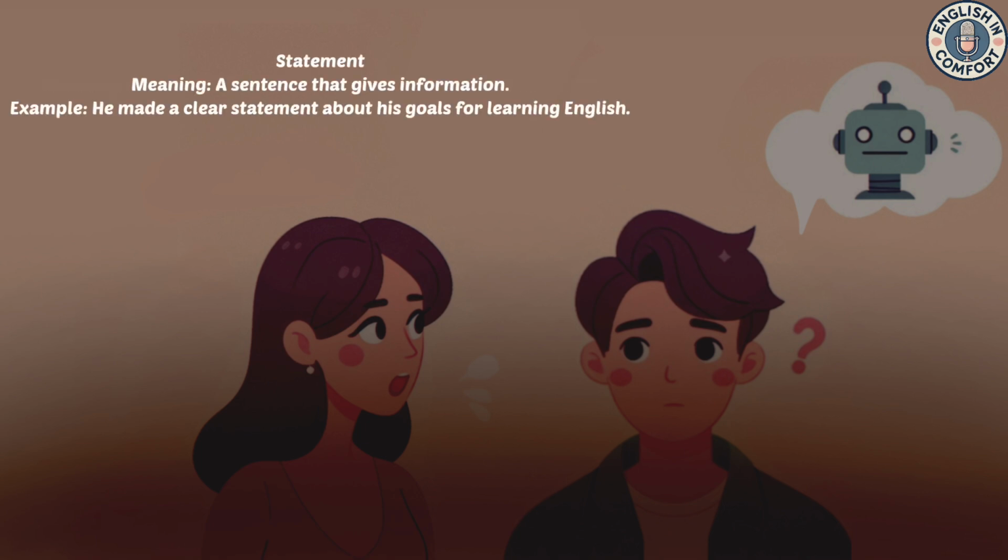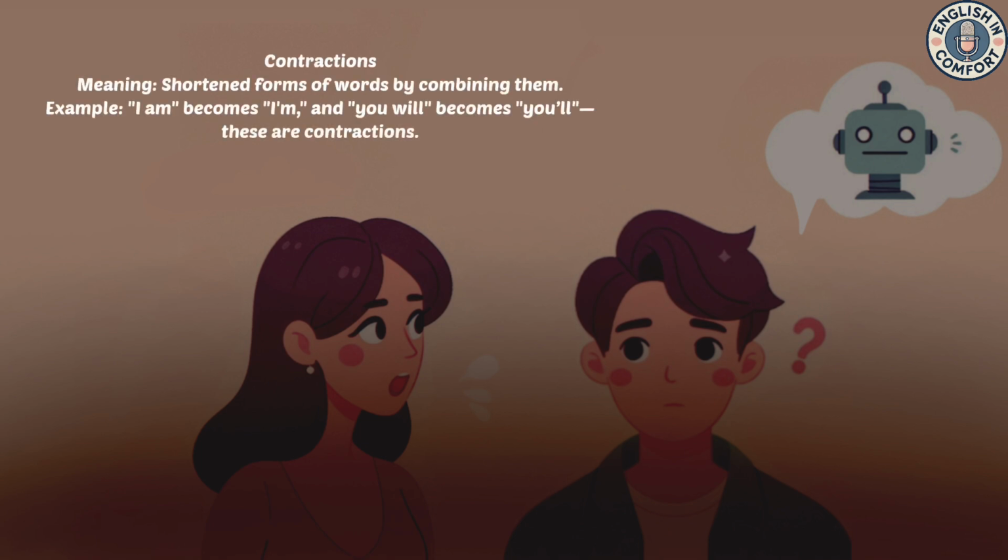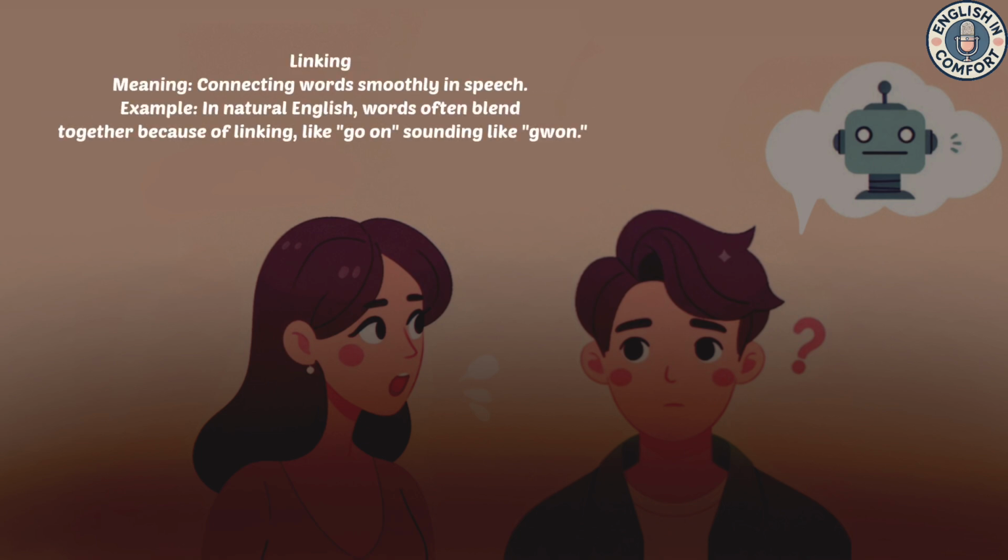Statement, meaning a sentence that gives information. Example, he made a clear statement about his goals for learning English. Contractions, meaning shortened forms of words by combining them. Example, I am becomes I'm. Linking, meaning connecting words smoothly in speech. Example, in natural English, words often blend together because of linking, like go on, sounding like guan.